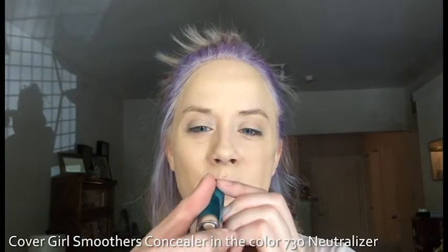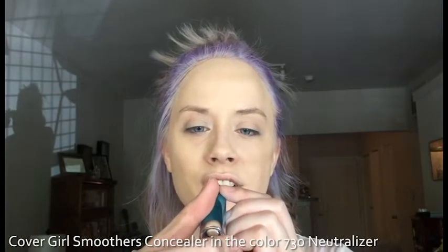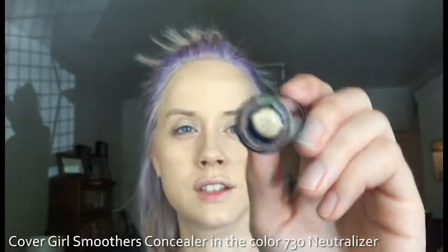So I think that looks pretty good. Now I'm going to take the, I just got this and I'm liking it so far. The only thing I will say is that after wearing it for a while throughout the day, you do kind of have to go in and smear it out. Okay, so it's the CoverGirl Neutralizer, the Smoothers Concealer.